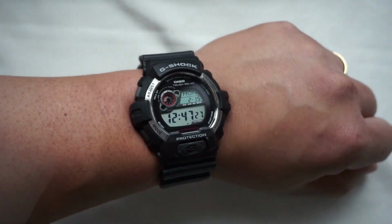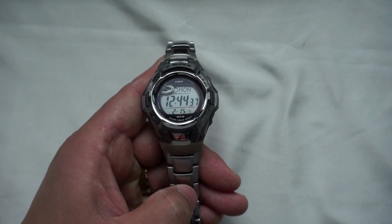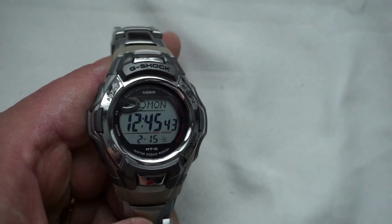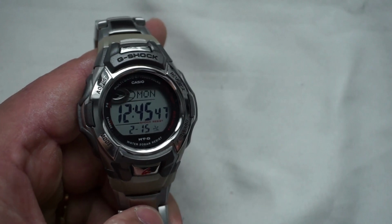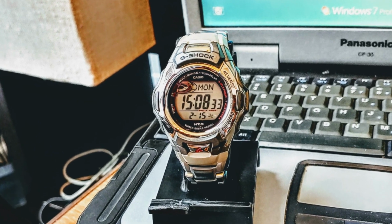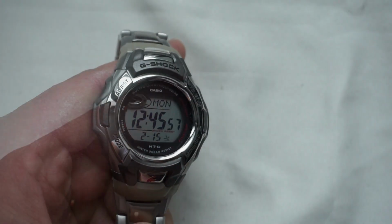And last but not least, here's the MTG M900. This is one of those watches where I have to constantly remind myself that I own one and that I don't need to buy another one. What I mean by that is every time I see one out in the market or at the store or online, I always want to buy it again, and that's how much I love the M900.